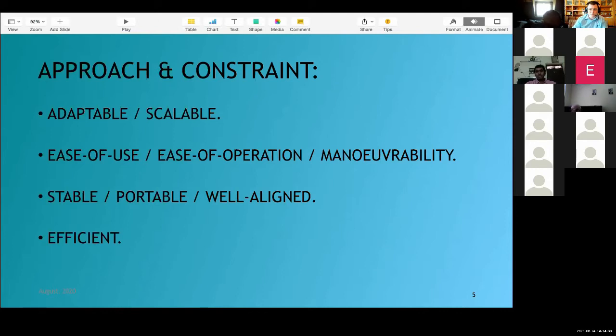It should be stable and portable on the concrete structure, making the robot stick to the surface. So in all the cases, it should be well aligned. The design should be in such a way that it is very well aligned.